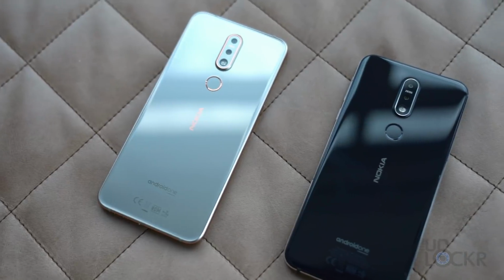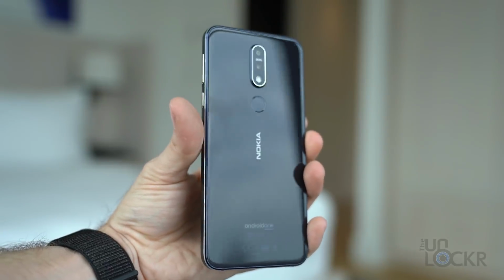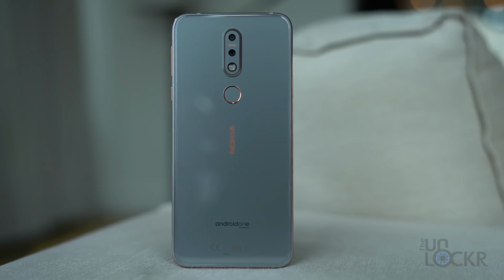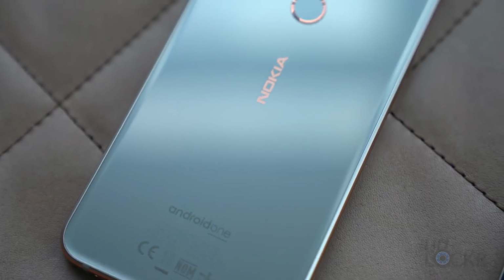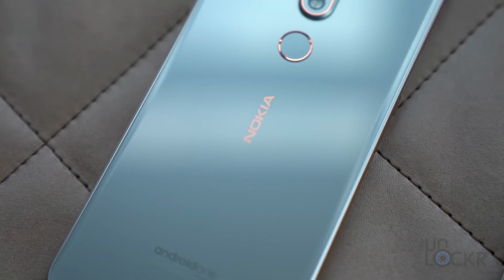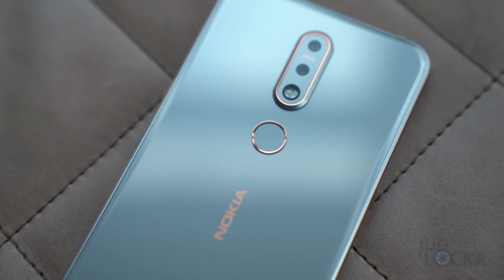The new Nokia 7.1 comes in two colors. This dark blue with a silver accent, and this steel with a copper accent, which I think looks pretty sexy, frankly. Each is machined out of a solid extruded aluminum frame with a die-cast metal core. Now because of this, it has a very solid feel to it despite the rather agreeable price tag.